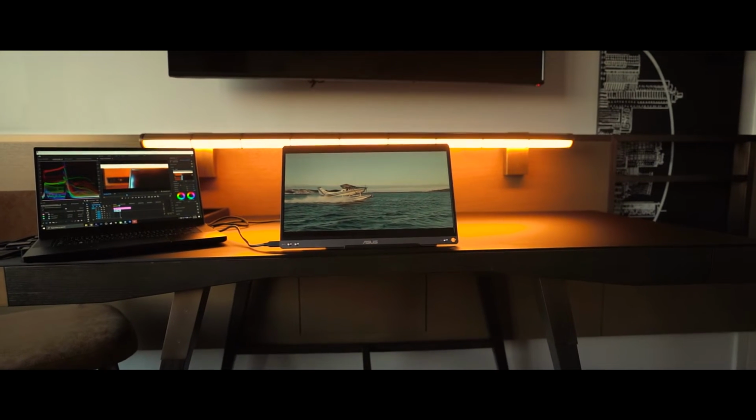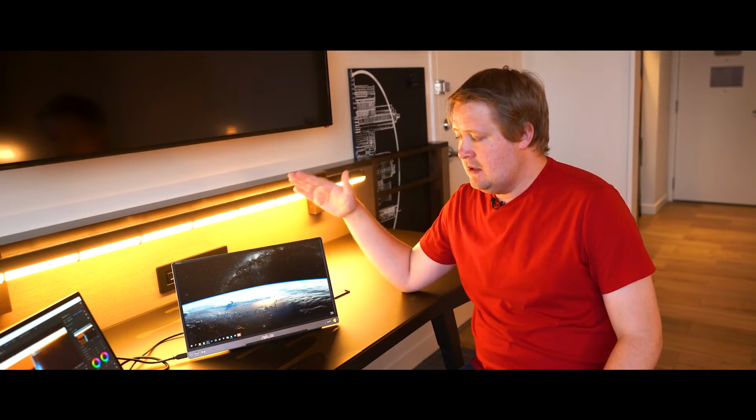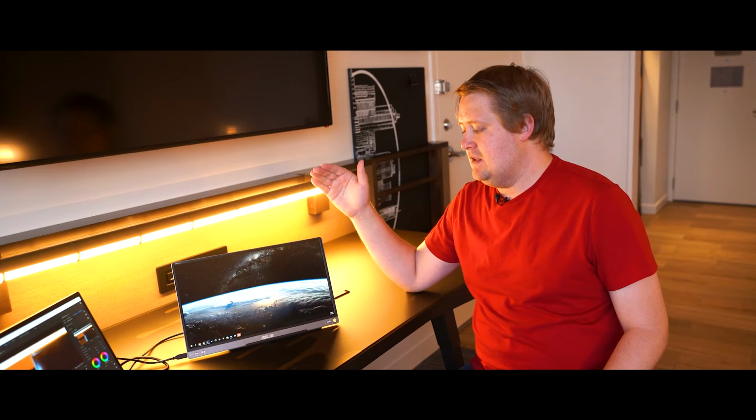So the Asus ZenScreen, I purchased this for a little over $200 at Best Buy, and this is by and large one of the best purchases I've made dollar for dollar in recent memory. This particular screen, this particular device at this particular price point is just immensely an amazing value.